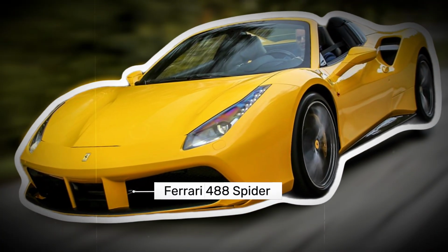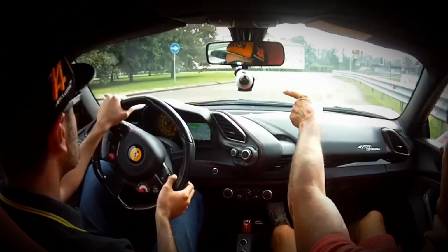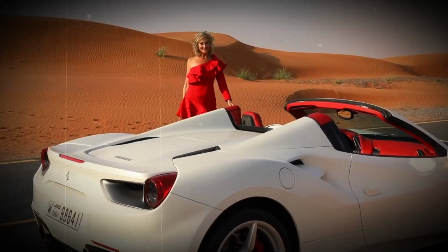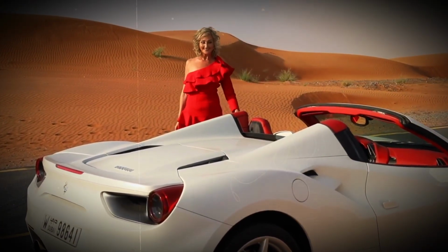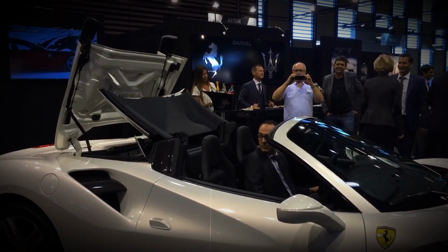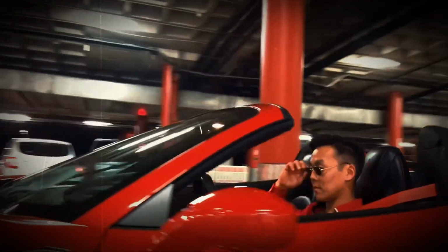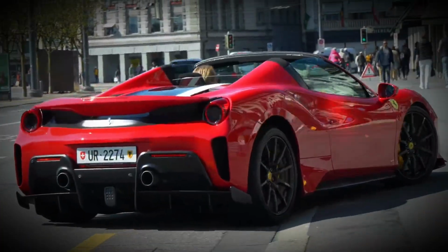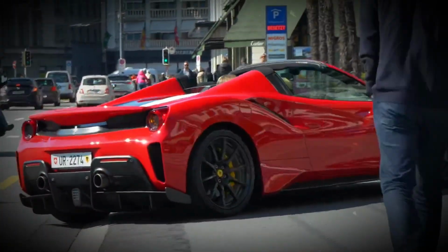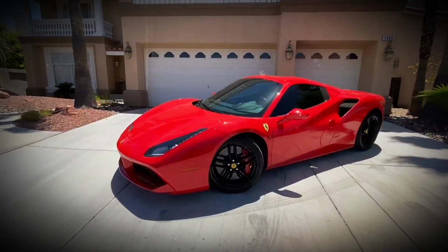Number 10. The Ferrari 488 Spider is a breathtaking blend of open-air exhilaration and cutting-edge performance, bringing the thrill of a supercar with the added drama of a retractable hardtop. Introduced in 2015 as the convertible sibling to the 488 GTB, it was designed for drivers who wanted to experience Ferrari's blistering mid-engine V8 legacy with the wind in their hair.